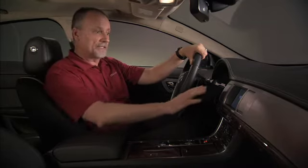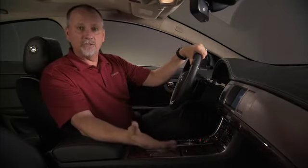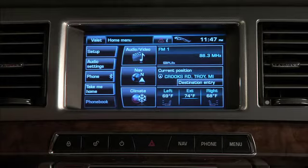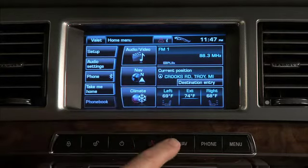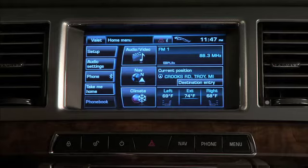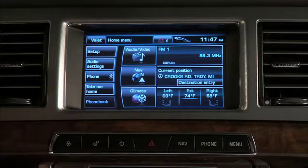First thing to note is the 7-inch LCD touchscreen, designed for easy use, simple to operate, highly intuitive, and includes standard navigation. Very clear hard buttons and soft touch areas easily provide for the use of the climate controls, audio system, navigation, and the Bluetooth connectivity.